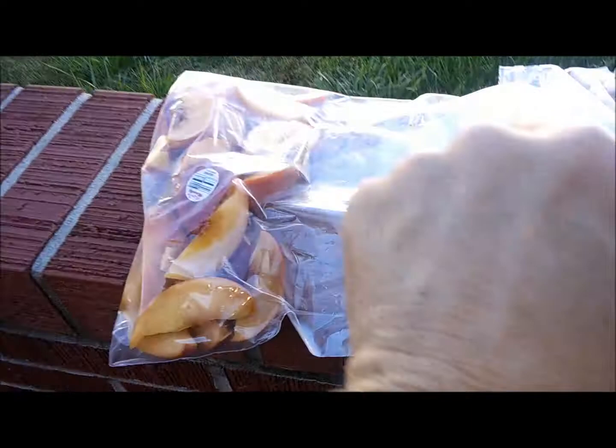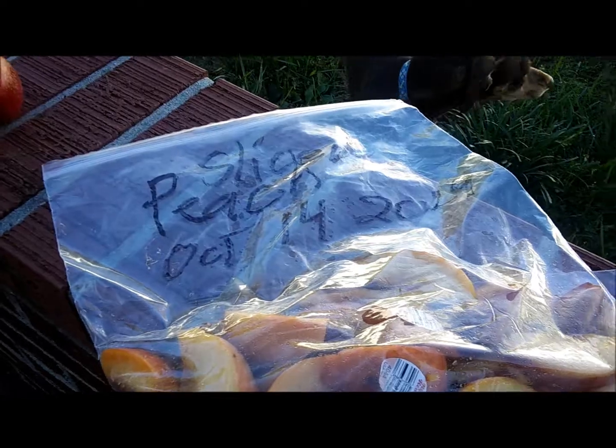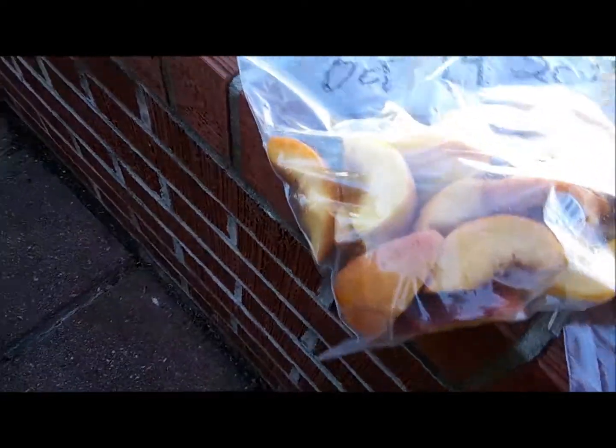Okay, so I got the peaches in the bag. And we're going to freeze these. I'll mark them with the marker. And we'll freeze these ones and eat them later. Maybe make an apple peach pie out of them. There you go. Marked sliced peach, October 14, 2019.